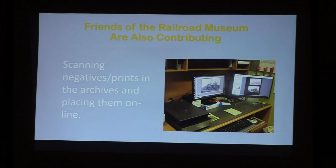What else are we doing? Well, here, this is set up to do scanning of things like negatives and photographs. Well, the scanner you see up here in the front, that's paid for by the Friends of the Railroad Museum. The computer and the screens are paid for by the Friends of the Railroad Museum. To send pictures across a network paid for by the Friends of the Railroad Museum. To go on the servers that are paid for by the Friends of the Railroad Museum.